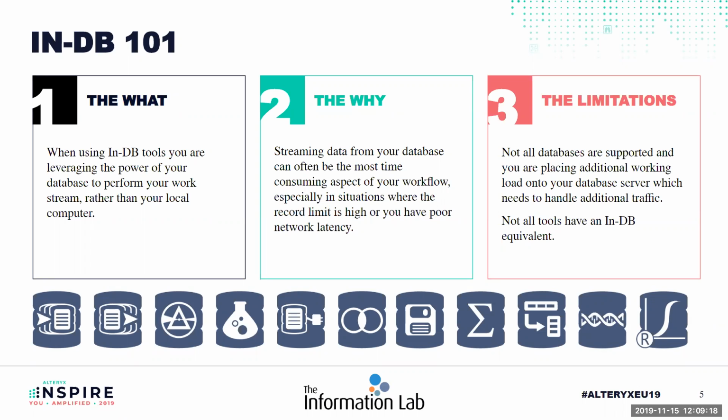The InDatabase tools are useful because when shifting the workflow from your local machine to your database, the database is probably better at handling it, in that it's more optimized to hold and process data. It's not having its processing power mopped up by one of your Slack chats having loads of GIFs in and all that kind of thing. So that's why it's a really good idea to use the InDatabase tools if you're working with a lot of data.